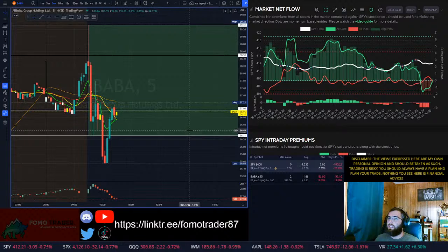The market net flow looking, the calls just fell off of a cliff. The algo flow went negative, as did the momentum, but now they are crossing again, so it might be a rejection. So let's see how it plays out here. VIX is also dropping.